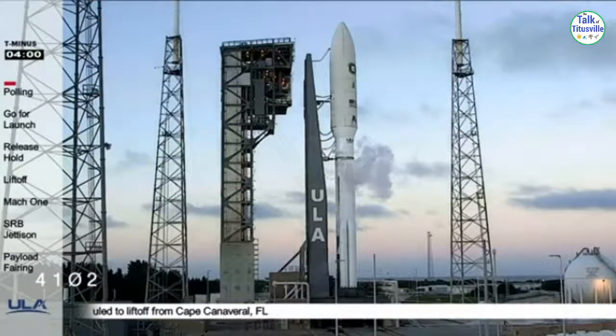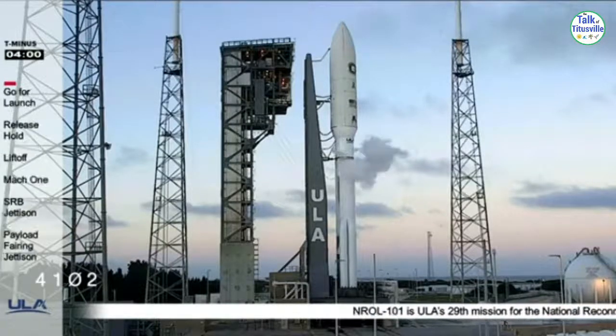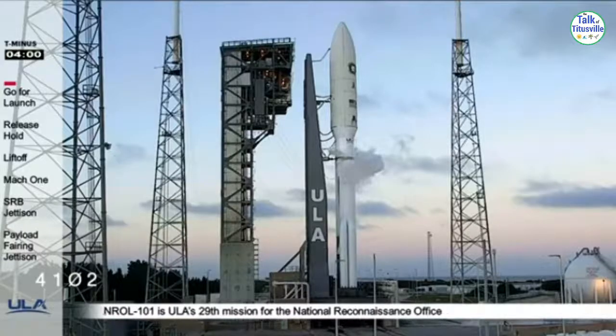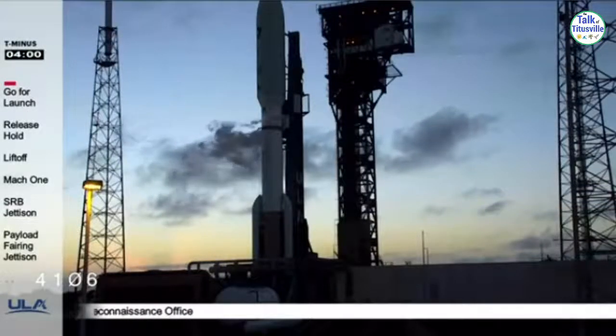Polling is complete. The ULA launch team and the NRO mission director are go for launch. From T-minus 4 minutes until launch, you'll be listening to Scott Barney and his team performing the final steps in the countdown procedure. You'll hear the team call out that a topping has been secured, followed about a minute later by the call out for transferring the Atlas and Centaur stages from ground facility power to internal battery power. At T-minus 155, the team will command the launch sequencer to start, followed shortly by securing the Centaur liquid hydrogen and centrifuges.